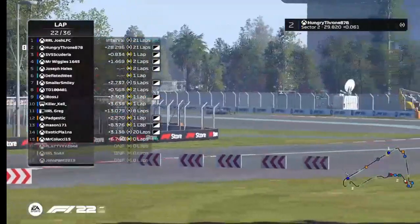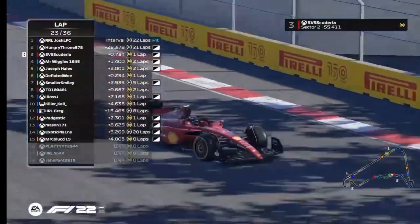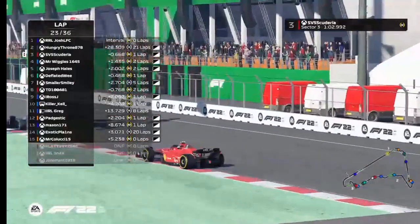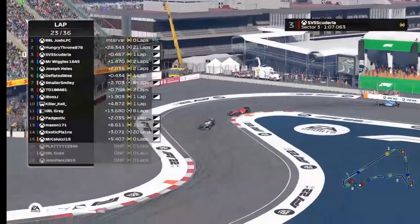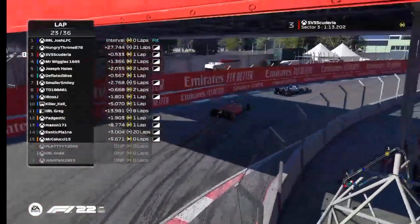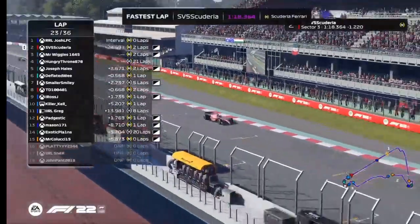And Josh is making his pit stop. So let's keep an eye on Scuderia, and let's see if he made the undercut work. With Hungry Throne just in front of him, he was also making his pit stop at the moment.